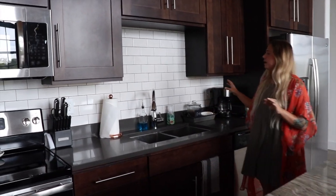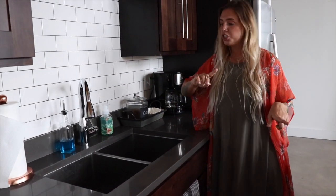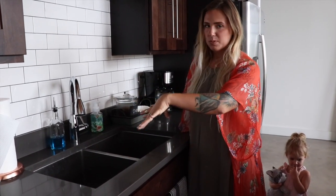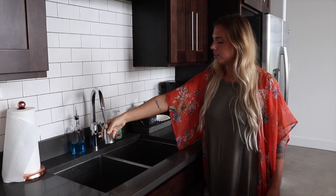And then one of my favorite spots in the kitchen is the sink. I love the way that this one is laid out, especially compared to our old kitchen. This one has the double sink, but they're both the same size, whereas in my old sink, we had a tiny little grinder side and then the other side was bigger. I love this faucet and how tall it is, and this also comes off and it just really makes it easy for me to clean.